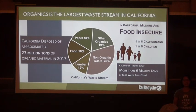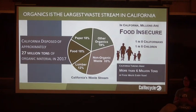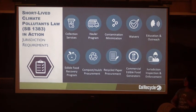It's one of the most significant waste reduction laws in the country, if not in the world, because of how much it's requiring everybody to do. So one of the big things is, these are all the things that the law requires jurisdictions to do.